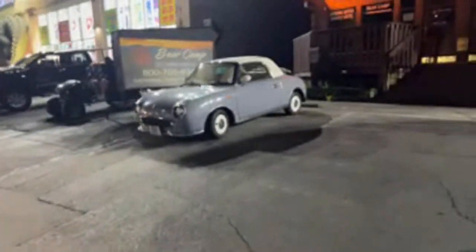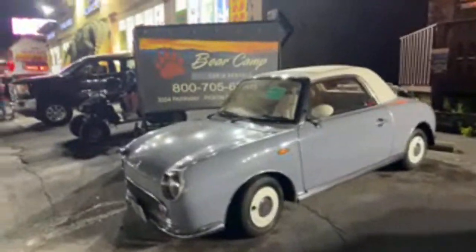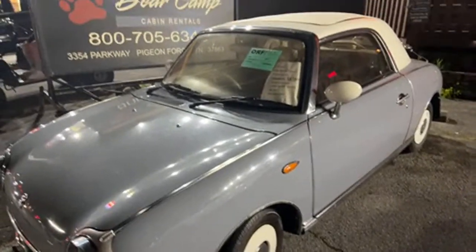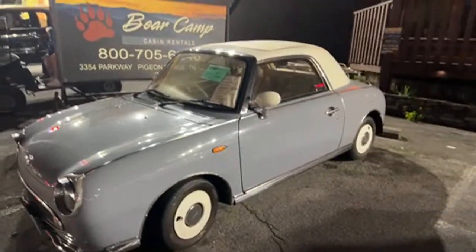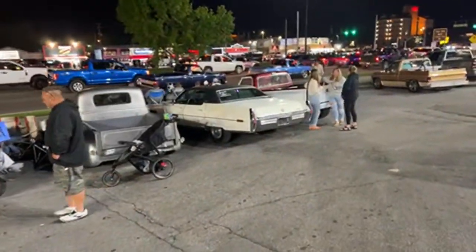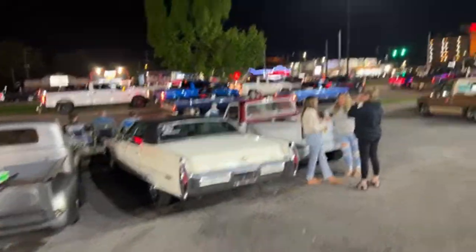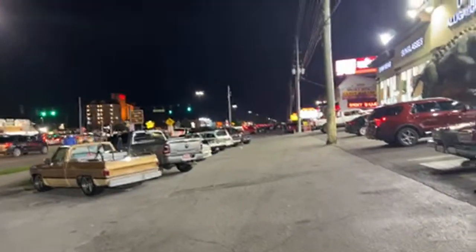Dodge Dart. Silverado. And then, what the heck is this? Oh, I think this is a Nissan. Yeah, I saw this last night. 1991 Nissan Figaro. What kind of car is that? $6,500 for a Cadillac. Kodiak Cadillac. Guy by the name of Quast.